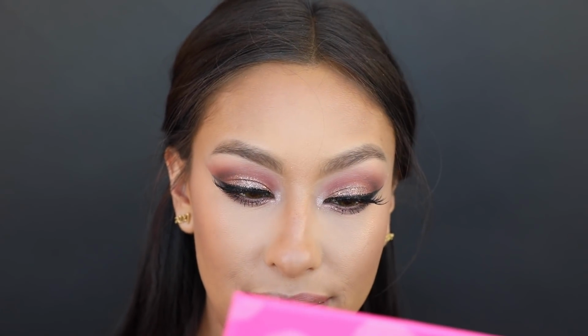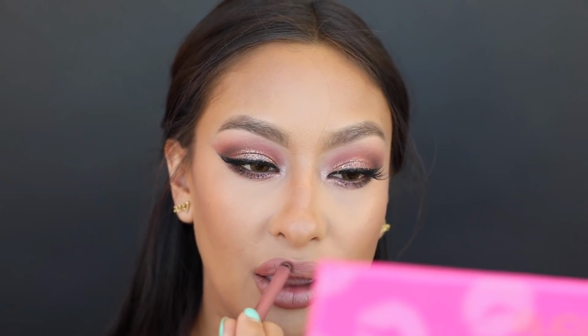And for the lips, I'm going to do the pinkier nude shade Dainty, which is, you guys, the lip liner that's in this, like the best nude ever. It matches so many different looks. You could wear this color on its own. Look at that. It's like your lip but better shade. And the feel of this lip liner is you could totally wear it on its own.